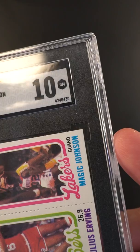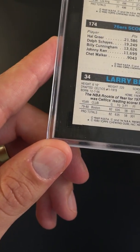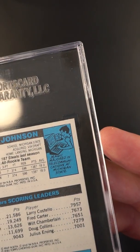As always, good idea to zoom in on the high-res images. You can see just how crisp and well-preserved these corners are. I mean, you can study this again and again. If there's anybody that wants to say that they can point out a reason why this card shouldn't be a 10, I'd like to hear it.